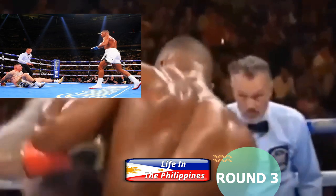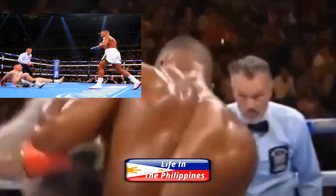All right, folks, now hear this. This is the round that Anthony Joshua knocks Ruiz down. And Ruiz falls due to an uppercut. But think about it. He falls on his keister, on his butt, so his head didn't hit the canvas. And he wasn't dazed. This was the first time that Ruiz had ever been knocked down by any man in his career.